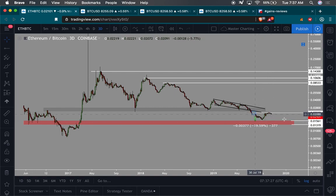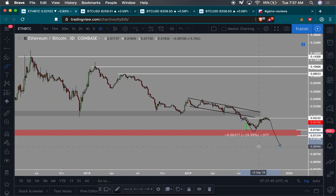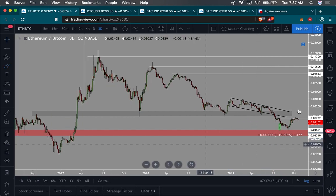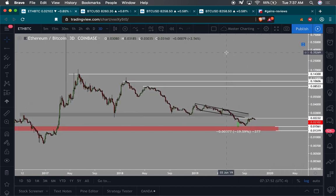And now we're actually using this previous area that was support as resistance. So if that happens, you can see right there, support, and now it's resistance. If we break this, we're going to go down fast and hard. And that's going to be a pretty epic collapse for Ethereum in terms of its BTC ratio. So do be careful with that. Watch Ethereum carefully.